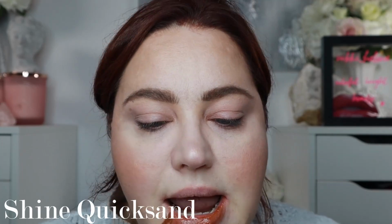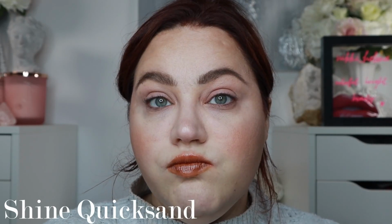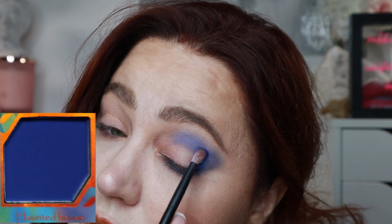Look number 2, of course, I had to play with pinks and purple and blues. And of course, I started with Haunted, which is the medium blue or the mid blue in this. And then I deepened it up with Haunted House. Listen, if you want to use a deep blue shade like Haunted House, use it first. I have to say I could build it up at the end.